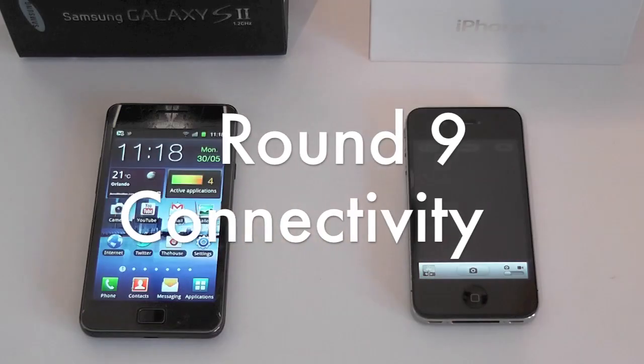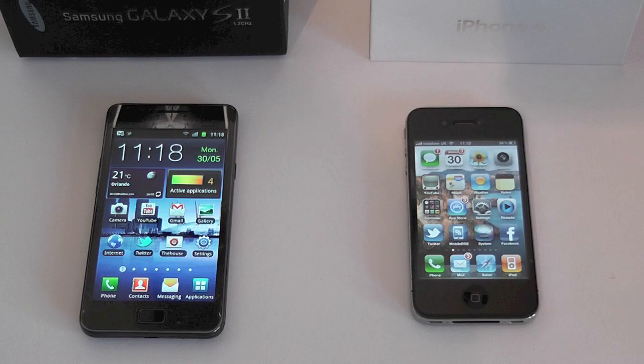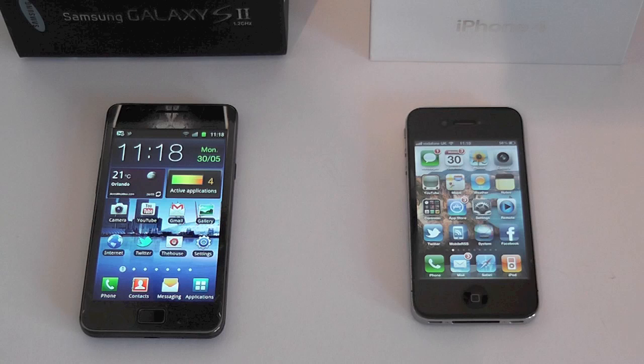Now we're heading over into round 9, and round 9 is going to be the connectivity round. Now let's look at the technical specifications again. They both have Wi-Fi, they both have Bluetooth, but on the S2 it's Bluetooth version 3 against the iPhone's Bluetooth 2.1. They both have 3G, they both have Wi-Fi tethering, but on the S2 you've also got the extras of NFC, 4G using HSDPA, and also DLNA. So again, in terms of the connectivity round, I think the Samsung Galaxy S2 is definitely going to have to win out here, so that's going to be another round to the S2.